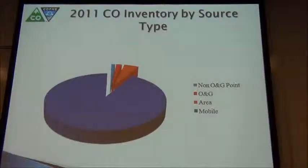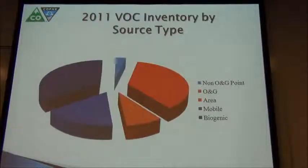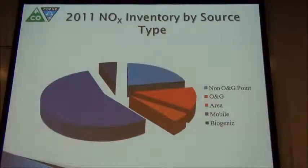Real quick, these are just the sources. As you can see, the carbon monoxide, almost all of it's mobile sourced. Carbon monoxide, 90% of it or more comes from just transportation sources. Cars, trucks, things like that. The VOC, you guys call hydrocarbon, it's a little different, but it's close. In the VOC inventory, mobile is still a pretty good chunk of it. And that's what we're focusing on with the program, trying to get those down. And NOx, mobile's a pretty good chunk right there.